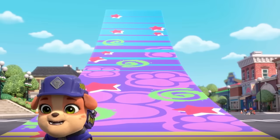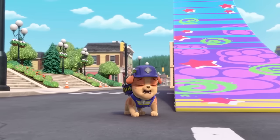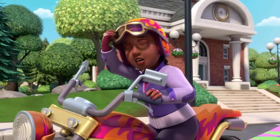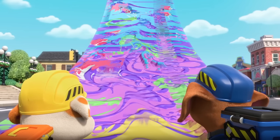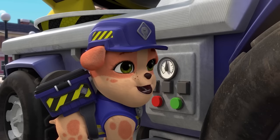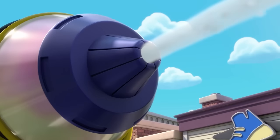Done! Almost ready for jumping! Here we go! Wait! The paint's not dry yet! Pups, I'm so sorry. It's okay. I'll just paint it again. We have to clean it before you paint again. Already on it. I only need to push this button one time for one drop. Yay!